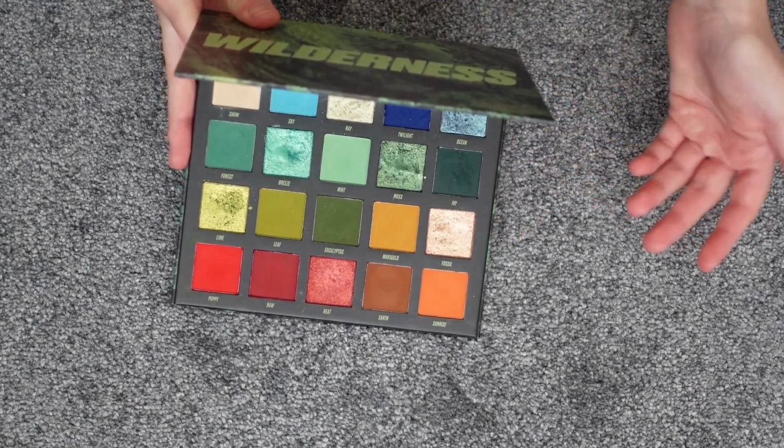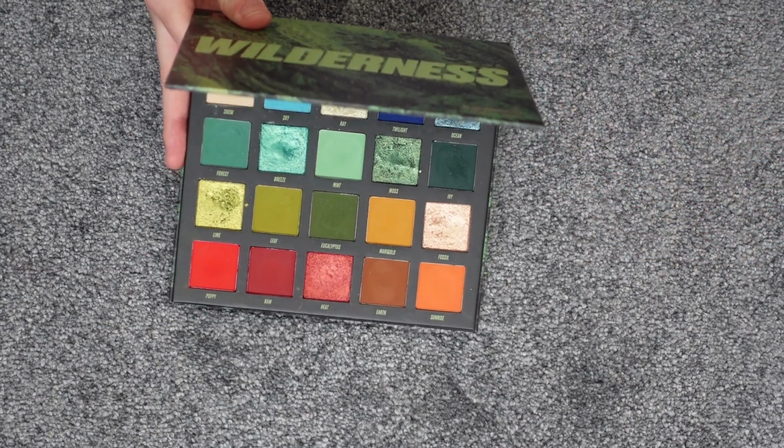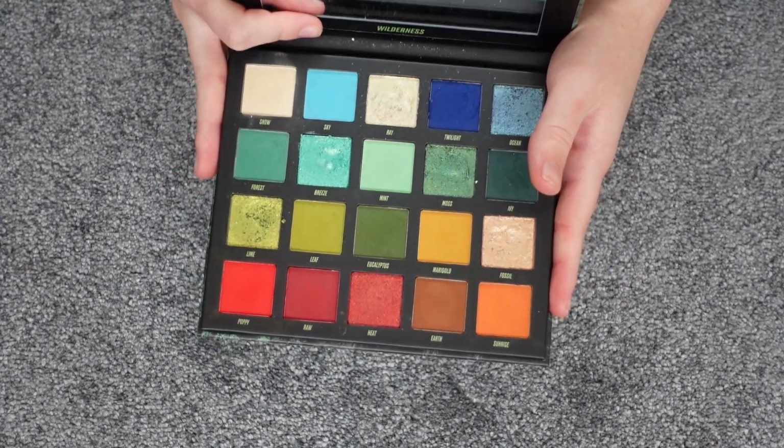I tried their Pastels palette, which I will forever say I have a vendetta against that palette. That is the worst palette I've ever tried. It can burn in hell. But the formula of these 20 pan palettes are just so good.